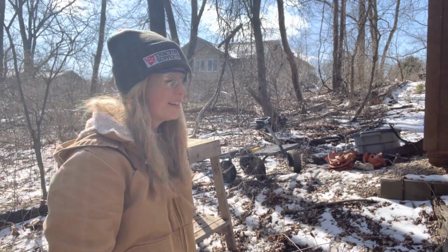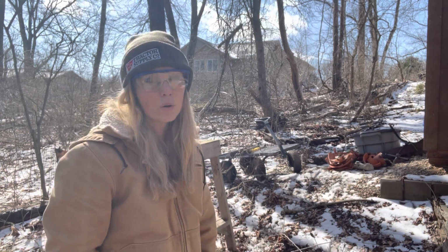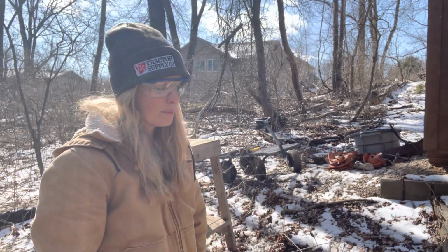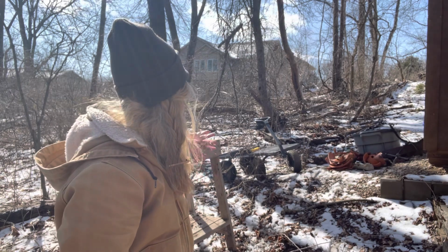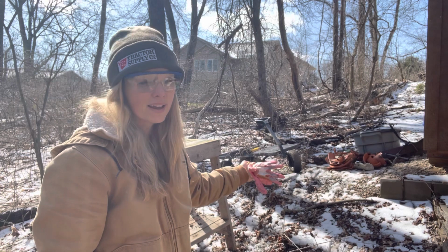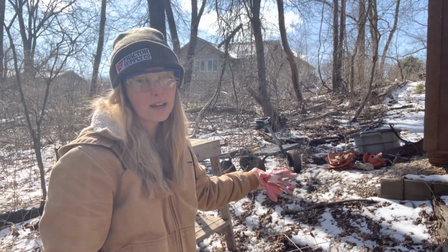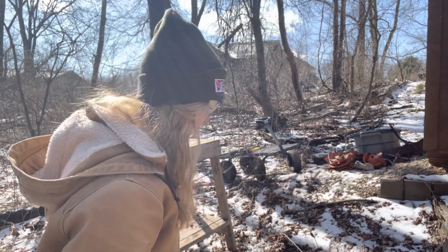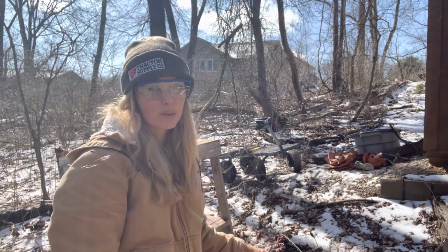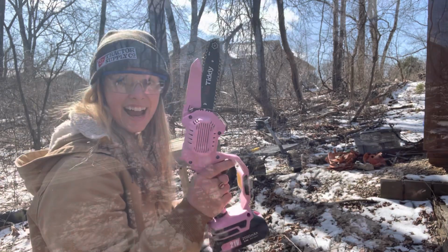I'm not gonna be able to clean it up completely just because it's winter and I have no clue where all the weeds are, and all I can see is the scrub bushes that are here from last year. So that's what I'm gonna hack back. And then in the summertime, I'll probably come in and actually dig out the roots. We'll see. But the ground is probably pretty frozen to dig into right now. But we'll just do the best that we can. So, all right, start hacking away.